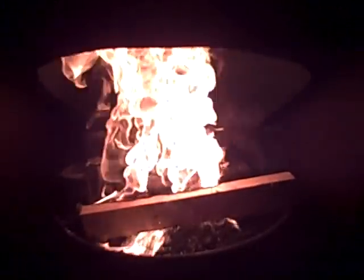God, I love fire. The other bonus, this is very clean. This is just wood and oxygen. The blower just kicks in. Heats everything up, so I can get it to switch to charcoal quicker.